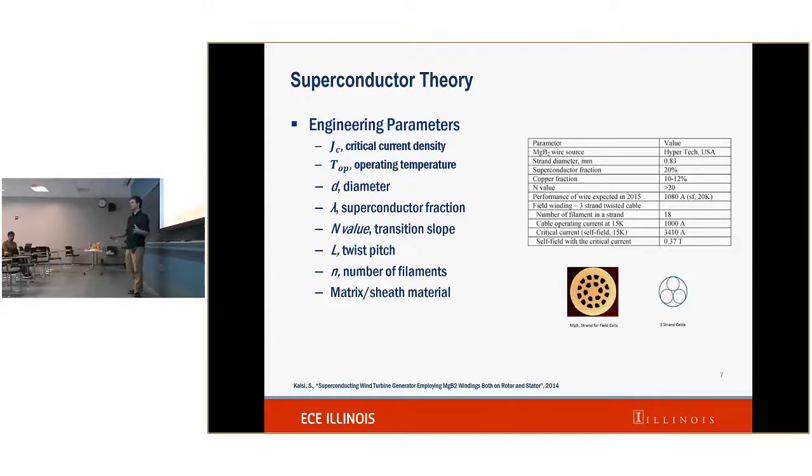So as a whole, we can consider this entire thing to have a critical current density that we should be operating at or stay below. It has an operating temperature, something you want to stay below or maintain. And then it has other parameters like the diameter of the wire, the fraction of superconductor within the wire, an N value, basically the slope of the transition between states, twist pitch, number of filaments, the material, and so on and so forth. There's a lot of things that you can worry about when it comes to these sorts of materials, but these are more or less the ones that I paid attention to in my study.